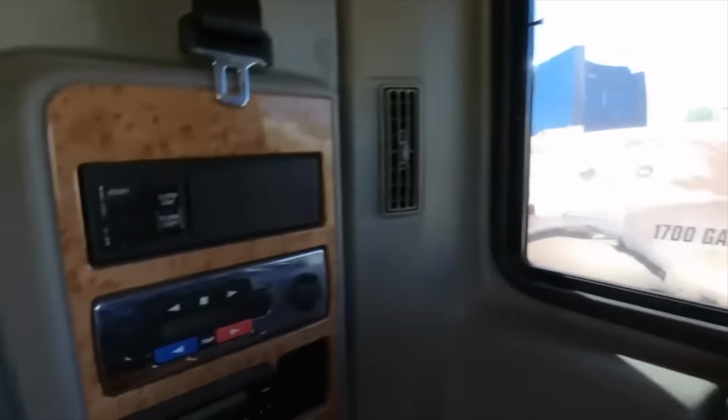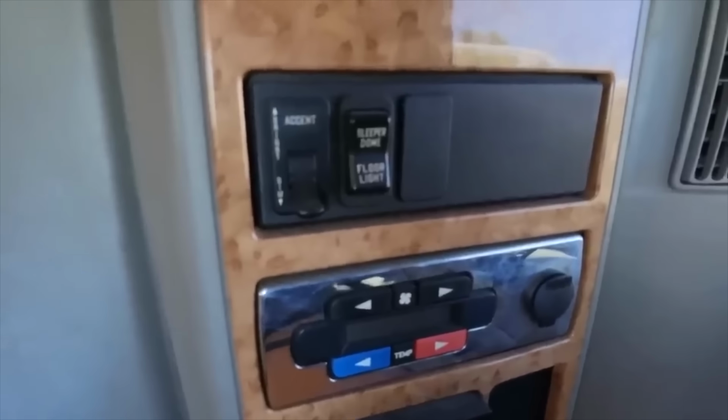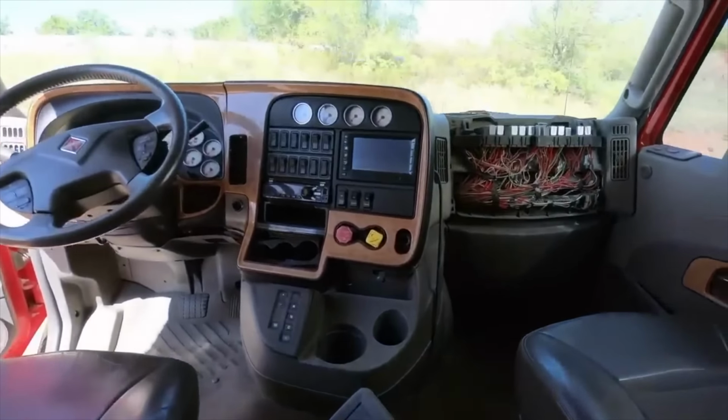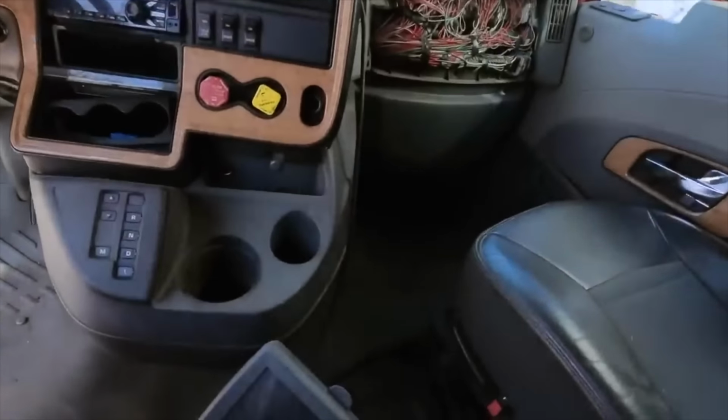Keep your sandwiches and your snacks and stuff in there. You got an air conditioning control right here. It's really nice. Comfort Pro. Got some air vents here too if you want to open those, which they don't work. That's fine. You got some little lights. Looks like you got a sleeper dome accent lighting in case you want to bring one of the lot lizards in. Stereo. If you don't know what a lot lizard is, Google it. Unless you're under, if you're a kid, don't do that. If you're under 18, just don't Google what a lot lizard is.